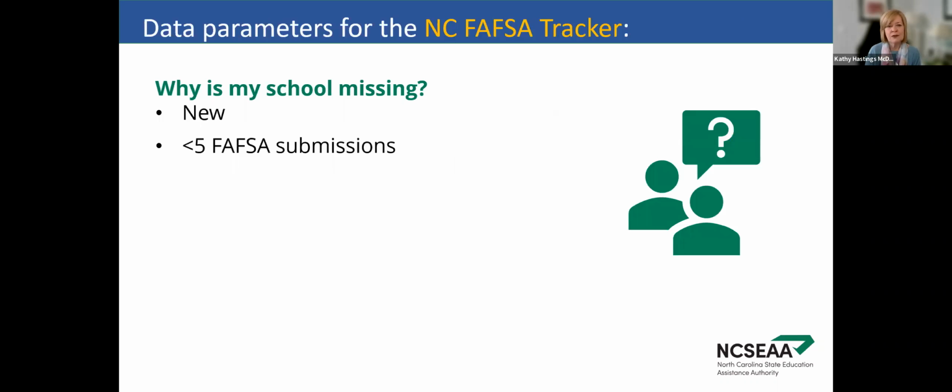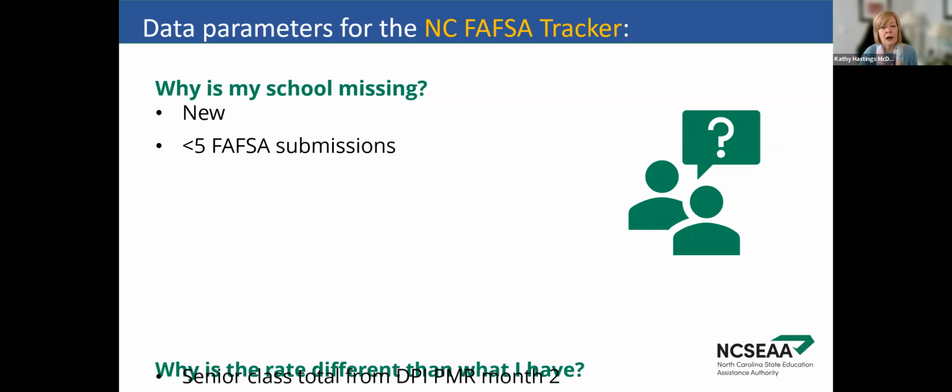Okay, and then data parameters for the FAFSA tracker. The most common question I get asked is, why is my school missing? If it's a new school, it can take up to a year before it starts showing up in the FSA file, and we can't display it until FSA gives it to us. The other main reason is if you have less than 5 FAFSA submissions, the data is suppressed for privacy reasons. That's an FSA rule. So you won't show in the tracker until you hit the 5 submissions mark, and then you will appear.